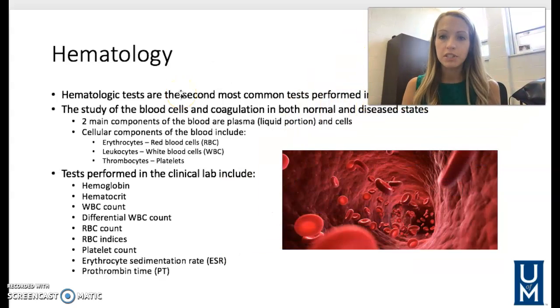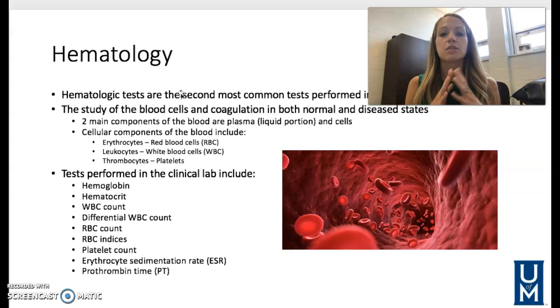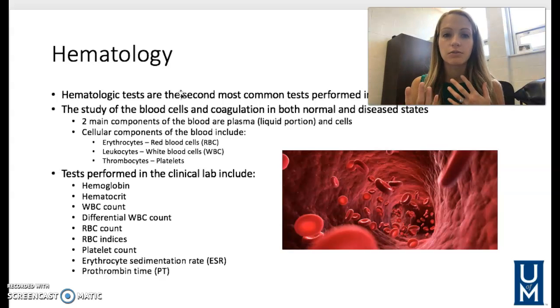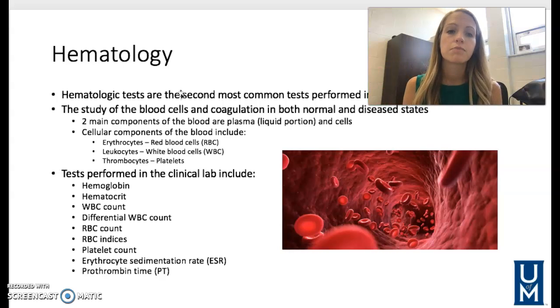Remember our different departments. Hematology is a department where they're looking at the formed elements of blood. The study of blood cells and coagulation in both normal and diseased states. There are two different main components of the blood. There is plasma and the cells. So the plasma is the liquid portion, and then the cells are the formed portions that are floating around.